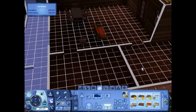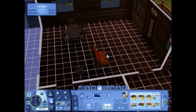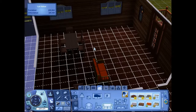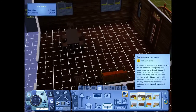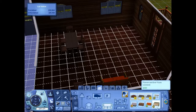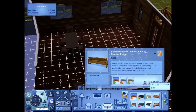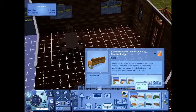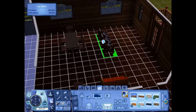I really feel I need to move the walls again. I'm so sorry, guys. I know I said I wouldn't. Now there's supposed to be another couch. Actually, no, I'm wrong. This was facing this way. And then there's supposed to be a triple couch facing that way. But I think I might have to improvise. Because I don't think that's close enough.